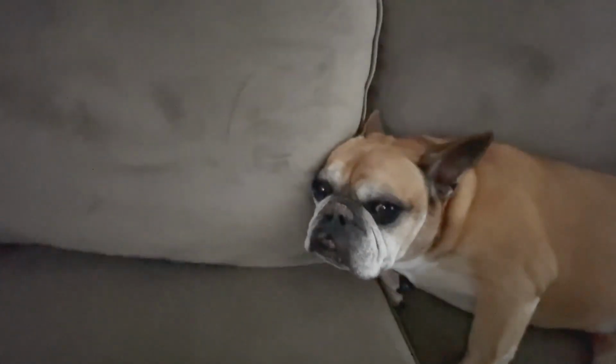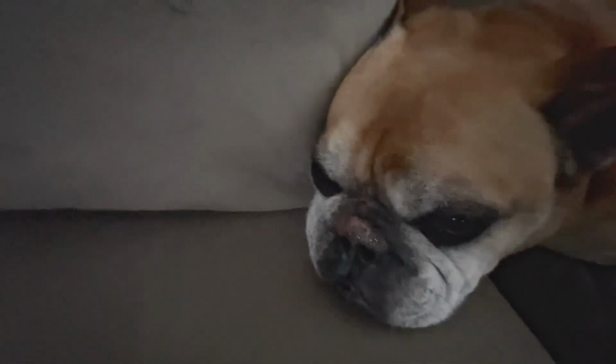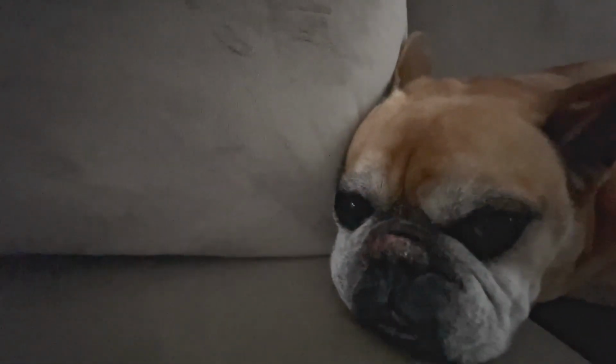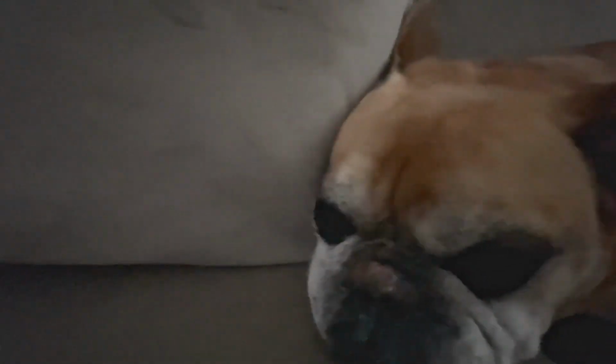Okay, quick update on Ted's nose progress. So this is about a week of putting vitamin E on Teddy's nose in the morning and in the evening, and we just cleaned it to kind of get some of the crud and some of the bits that have fallen out. But you can see that there's definitely some red spots.